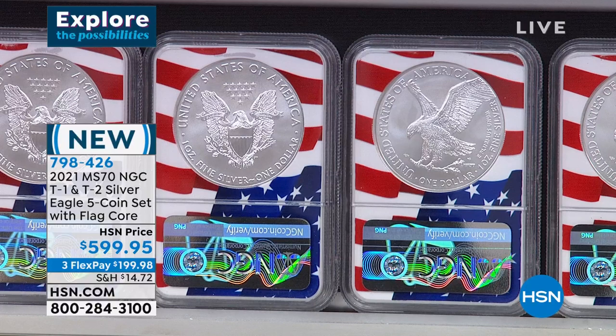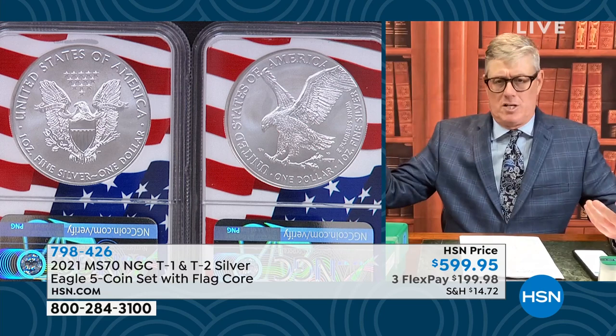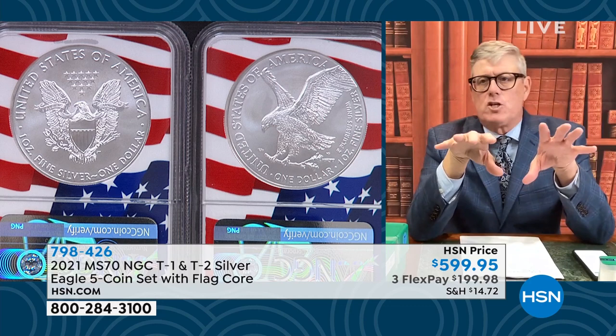Wow. The Type 1 and the Type 2, because they couldn't make them. They didn't have the silver. They only made them for 6 months or 4 months for the Type 1s. And then, of course, you had the COVID pandemic in full force in 2020, shutting down the West Point Mint, shutting down the San Francisco Mint. They couldn't keep up with the design. You had the run on physical silver. Silver went absolutely positively crazy on top of that as well. So for me to be able to put together all five of these coins right here, right now, in one opportunity, with one deal, in flag core at $120 a coin is something.